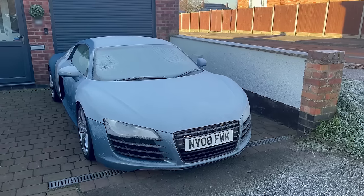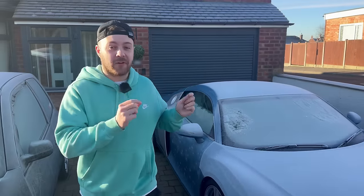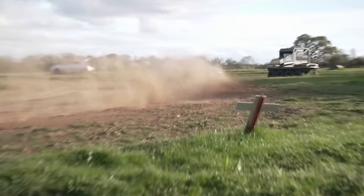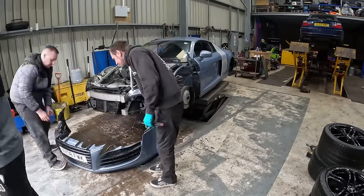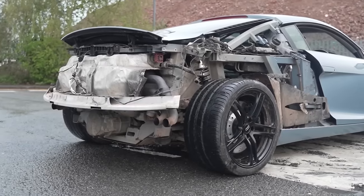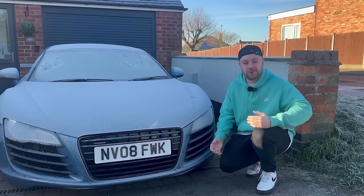This is my 2008 Audi R8 V8, which I've rebuilt. Now, I bought this car a few months ago from Mark McCann after he'd rallied it around his field, but he had the dream of jumping it, so stripped it apart for parts, and then sort of left it. So he was left with a completely stripped and ruined R8, which was just perfect for me.